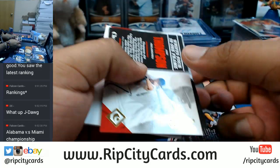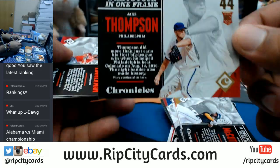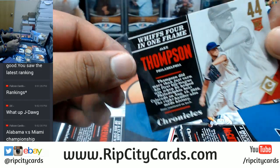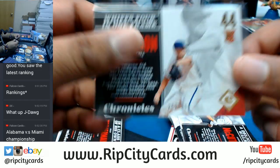Alabama versus Miami in the championship game. I don't know, man, because I'm actually interested to see the Iron Bowl. Auburn and Alabama, that's going to be a tough game for Alabama.